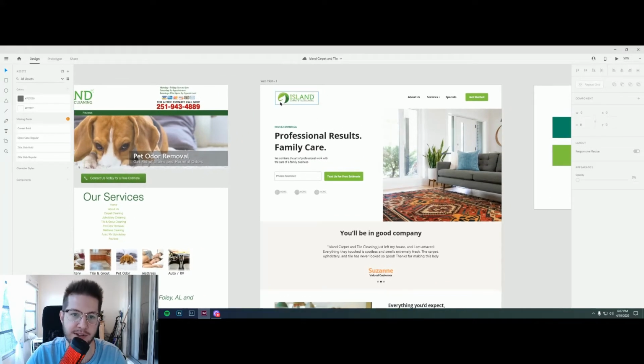First things first, I cleaned up the navigation and made it a little bit more simple. This "Get Started" could be replaced with our actual phone number if we wanted to go that route. And you could also change it depending on what device they are on. Maybe on mobile we have a click-to-call button here, and then on desktop we display the phone number.